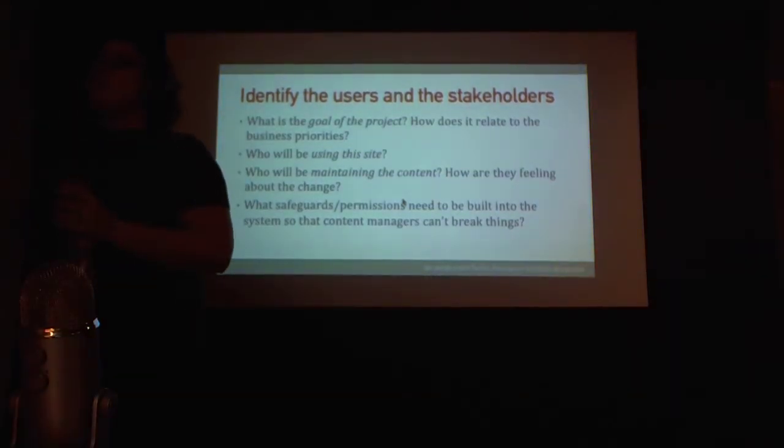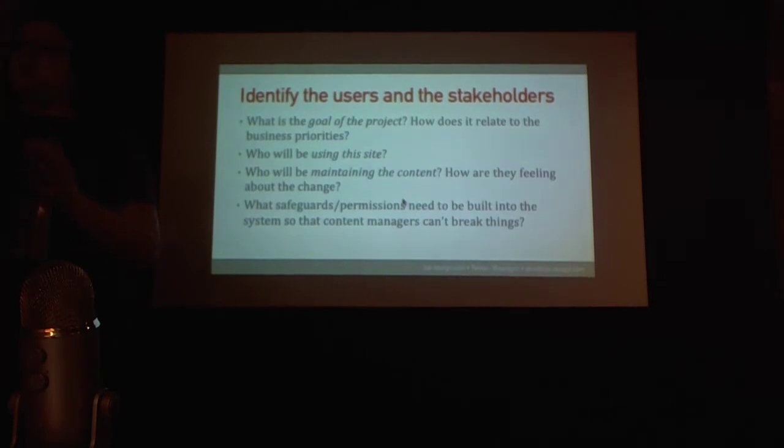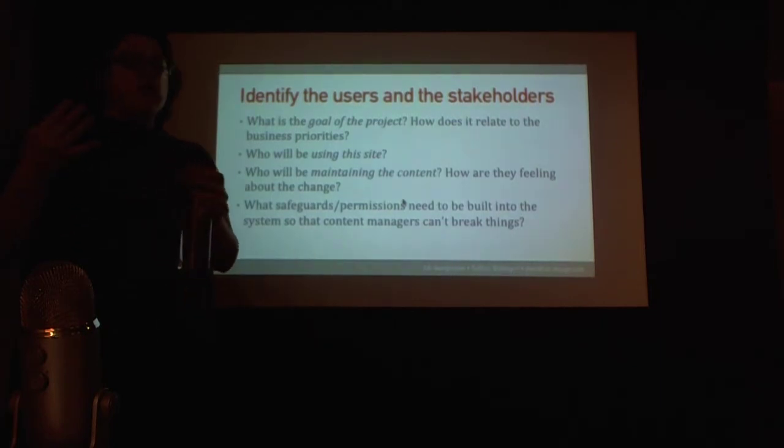The first part of the process is to identify both the users in terms of the personas you're designing for, but also who are the stakeholders? Who are the people who are going to bang the loudest? And what is the goal of this project, and how does it relate to the business priority? But most importantly, who is actually maintaining the content?